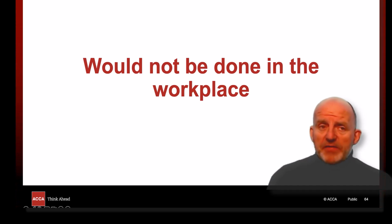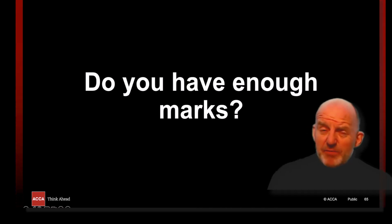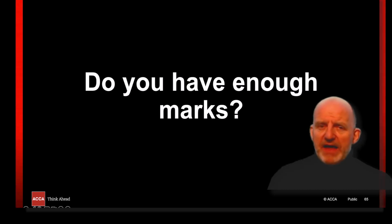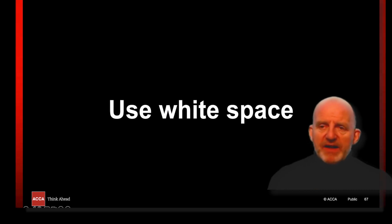Other things I would think about when planning: how many marks are needed. Do my points give enough marks? Always be thinking about that. It is about mark acquisition. I'm also going to be thinking about using subheadings, and maybe white space. It helps the marker navigate between the points you are making and also differentiates your points.